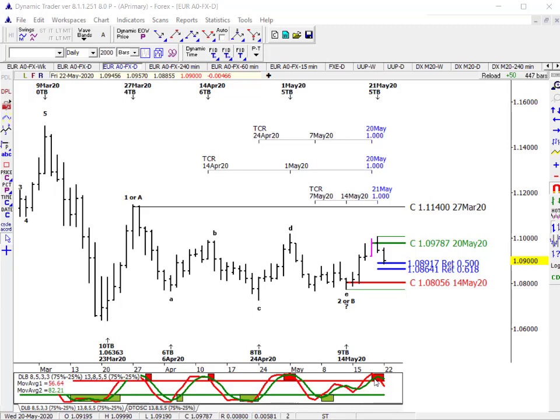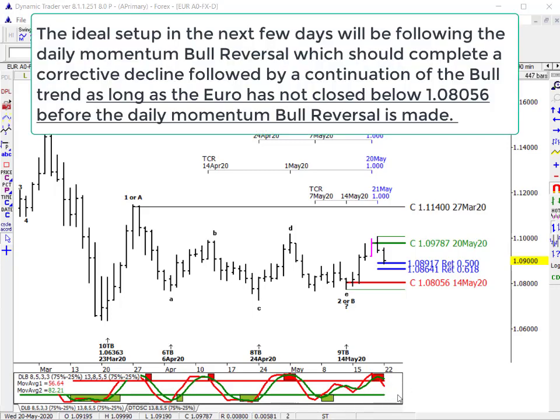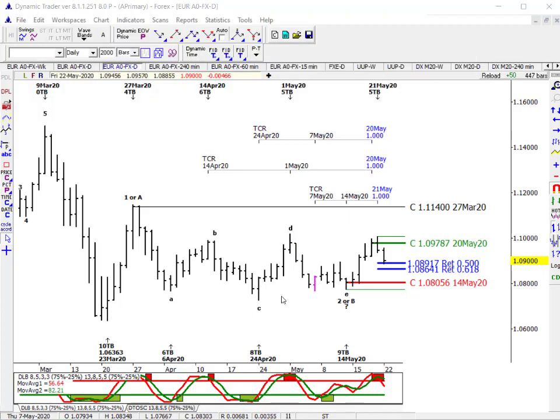The next daily momentum bull reversal, if that is made and price has not closed below the May 14th close, that'll be a great setup on the long side to probably continue a bull trend and break out from this prolonged trading range. More than likely, this trading range completed a week or two ago, May 14th, completing an A, B, C, D, E, basically a running correction, a flat correction, whatever you want to call it.